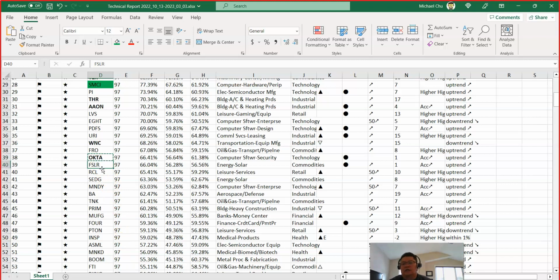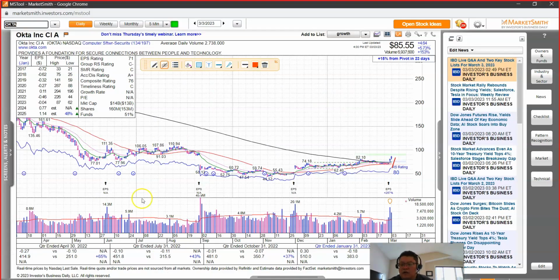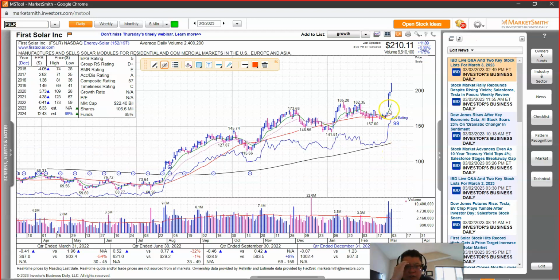First Solar, okay. I had this set up on my screen, but then I didn't follow through. I totally forgot about it. It broke out on earnings news right here, right? So this is what I was talking about. When you have a strong gap up in the base, and then it breaks out of this base, those are probably okay.